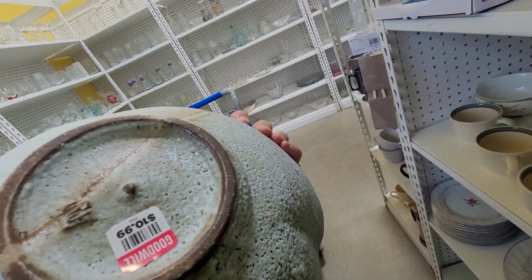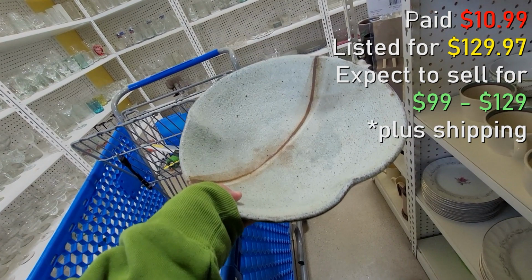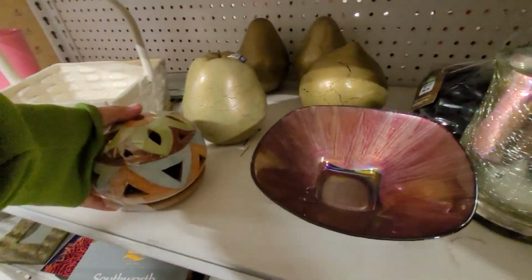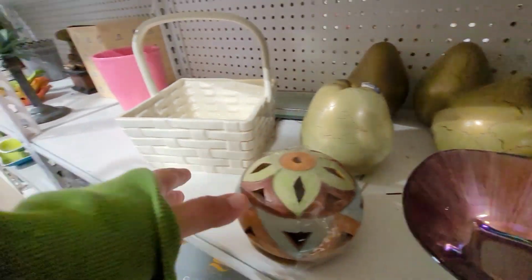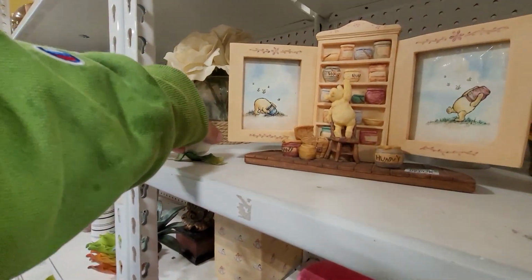This is what I was excited about. This is a studio pottery piece by Randy Johnston. It's a potter. I'm not sure if it's regional to my area, but they go for decent money. This is like a little fairy lighter incense burner. There was no signature or maker's mark, so I left that behind.